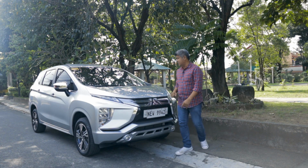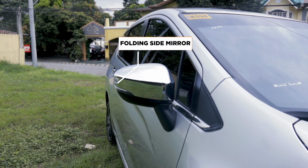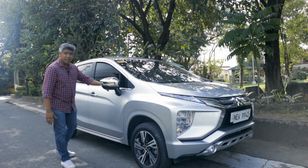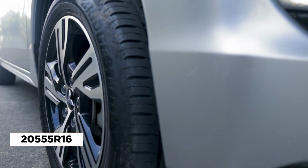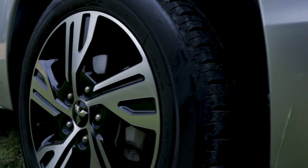And let's see on the side. Now on the side we have the folding side mirror, which automatically closes when you turn off the engine. And we have the chrome finish or the trim right here by the door. The tires are 205/55 R16. It's pretty decent for the size of this MPV.